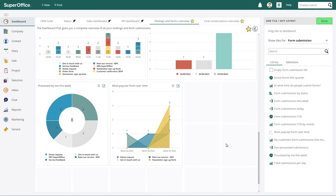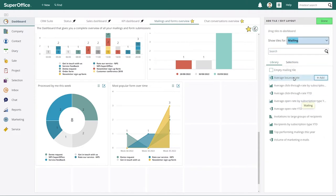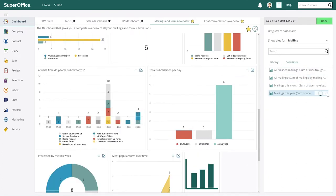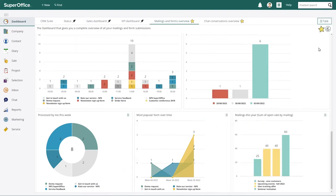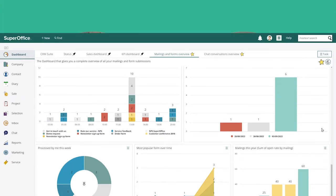And you can, of course, add charts from selections you create, like in my example earlier, like this. Now you can easily track and share the results of your marketing efforts with your organization, as well as analyze and improve your future actions.